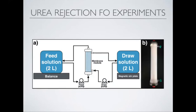So here we start with our experiment. We ordered a couple of membranes and set up our system. We had our feed solution, or urine in this case. We placed this on a balance in order to monitor the volume reduction over time. And then we have a pump. So we cycle that feed stream through the membrane over and over again against the draw solution, which in our case could be salt or sugar. For the proof of concept, we can use anything. It just has to be more highly concentrated than the feed.